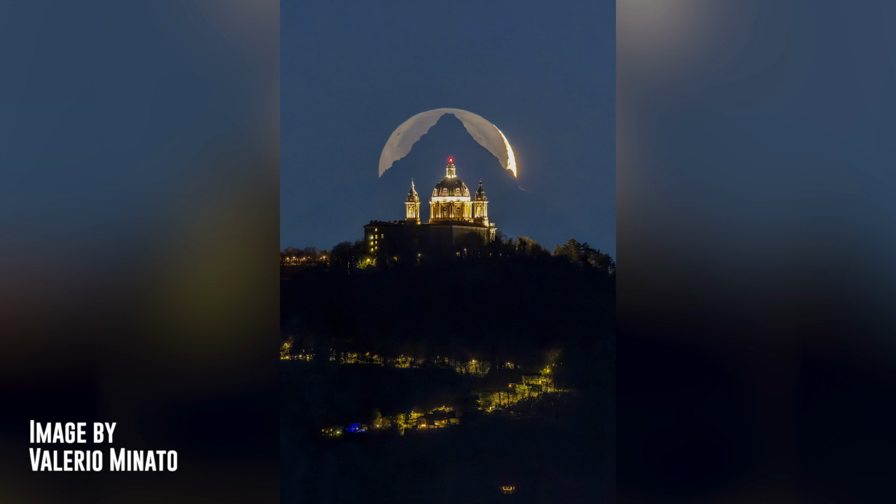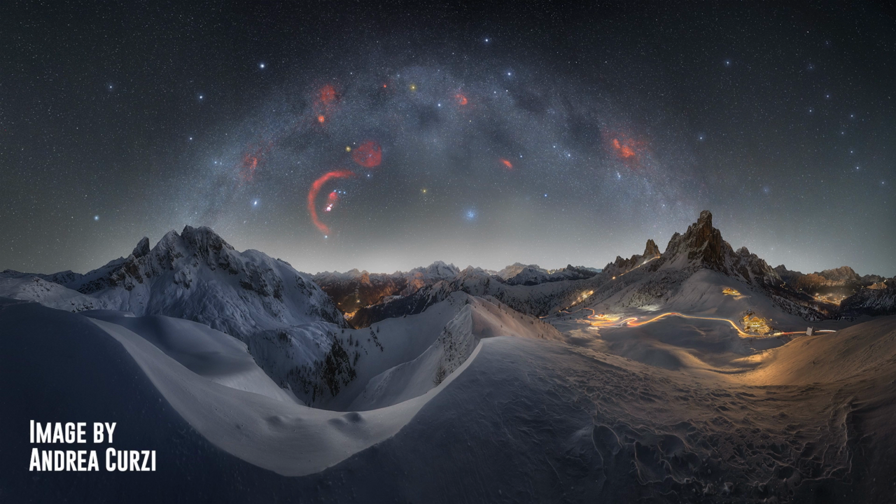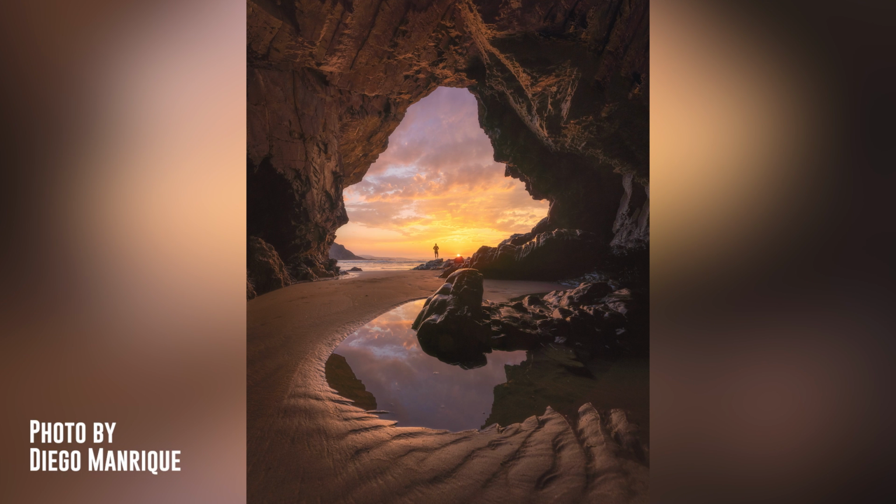And now let's see some of the best photos that you submitted to the PhotoPills Awards and that we featured in January. The first one is a fantastic photo of the crescent moon aligned with Monte Viso and the Basilica of Superga in Torino, Italy, photo by Valerio Minato. The second one is an impressive Milky Way arching above Passo Giau in the Italian Dolomites, photo by Andrea Corsi. And the third one is a perfectly aligned sun in a secret cave in Asturias, Spain, photo by Diego Manrique. Amazing photos, guys, amazing photos.